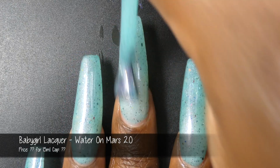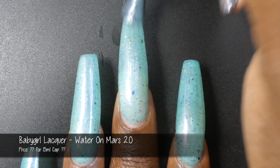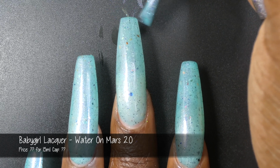This polish had a great formula. It applied very much like a jelly, so it starts off pretty sheer, but it builds up very nicely. The flakies all spread out evenly and easily on their own.